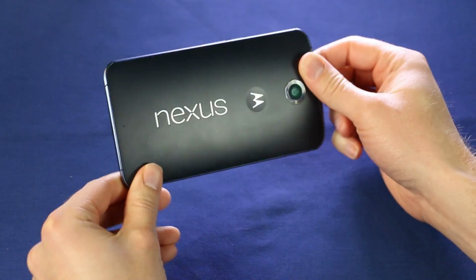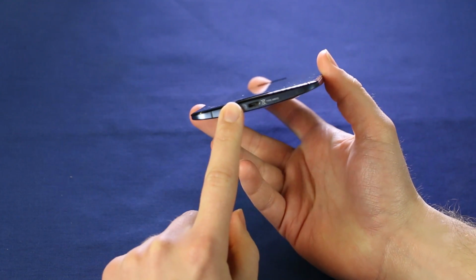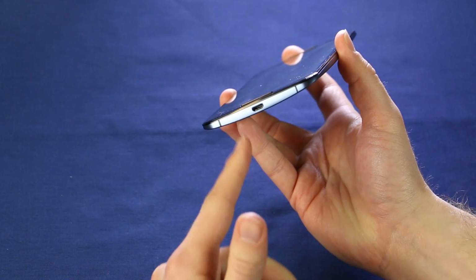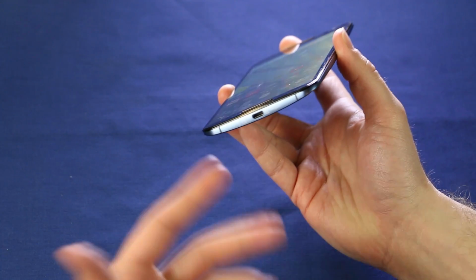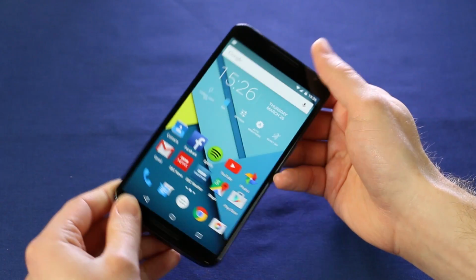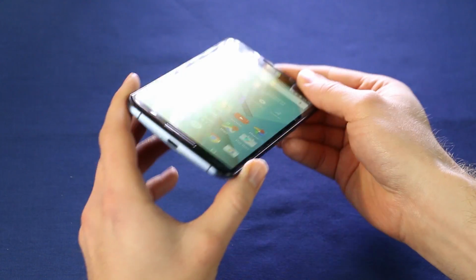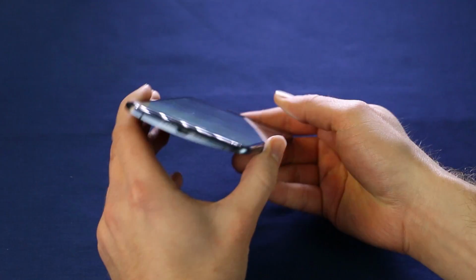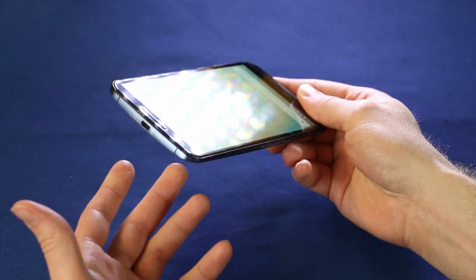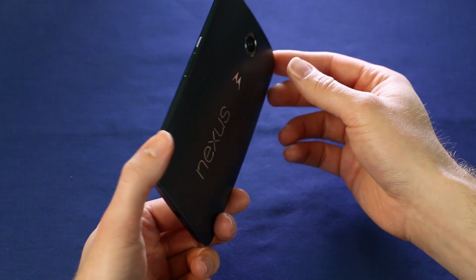So as well as having a pretty good battery life anyway, there's a couple of extra little neat features of the Nexus 6. Firstly, this charger port at the bottom features the Qualcomm quick charge technology. 15 minutes of charge from 0% will give you about 6 hours of battery life. Now that's the quoted charging speed, but in reality I've got something not too far off it, to be fair. I had it at 0%, I charged it for 20 minutes, and I had about 5 hours of battery life.